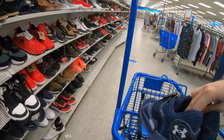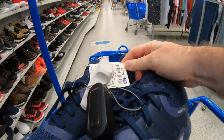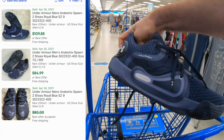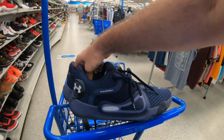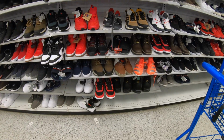These kind of caught my eye, and these were a potential buy here. These are men's Under Armour Anatomox, I think it's how you say it, Spawn 2 shoes, $49.99 Ross price. If you look on eBay, one did sell for $110, but we also got some that sold in the 80s. So my thought process behind this is, if you're going to pay $50 for a pair of shoes at Ross and they're athletic, you need to get $100 for them so you don't pay the fees. If you get $80 for them and you're paying $50, by the time fees and shipping's taken out, you're not going to make any money. All right, let's keep on moving.